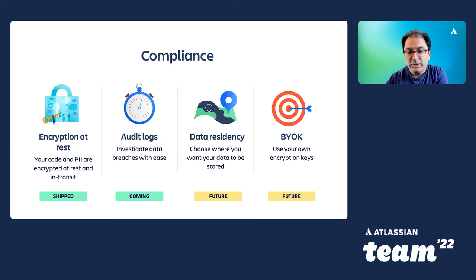Next, we've been working together with the Bitbucket Data Center team to introduce a storage engine, which will provide superior performance and scalability, as well as lay the foundation for data residency and bring your own key encryption. We're in early stages of these, so expect to hear more updates on these next year.